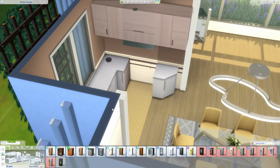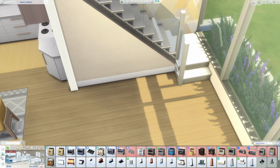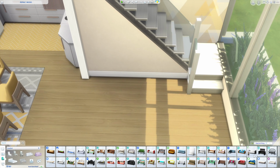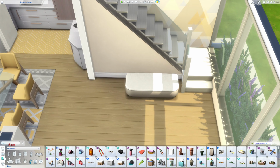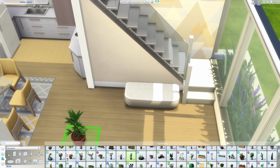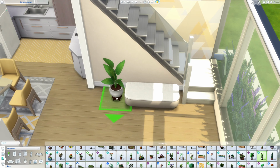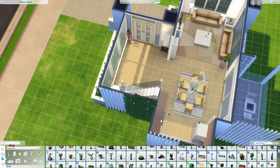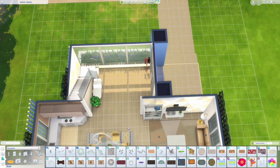I think that I can save some more money if I replace some more appliances in the kitchen. This way I will be able to afford the ottoman I want, and I wanted this one. And I want to place a plant by the side of that. Something a little bit more bushy than the base game plant I've already placed around here. Maybe this will do.